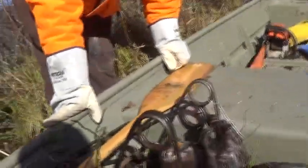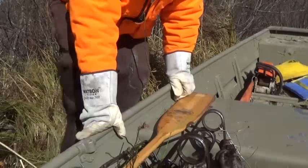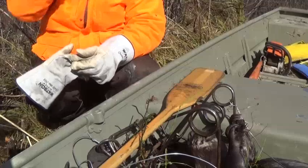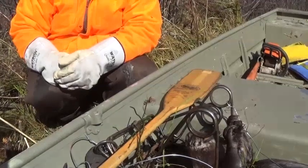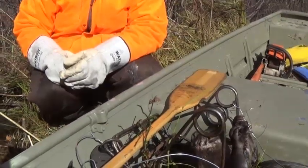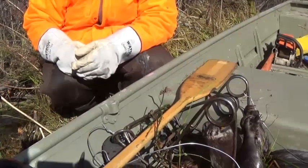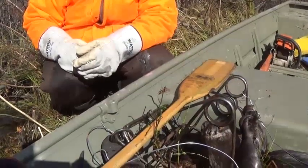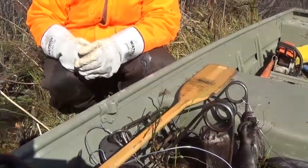You guys will hear me refer to taking 2 beaver out of one house and 1 beaver out of another. The way the ministry sets up our quotas is exactly that. They will fly your grounds, they mark all the beaver houses, and they do a 2 and 1. So it's 1.5 beaver per house is what it works out to. That's how they establish our quotas, and that's the way that I trap. I'll take 2 beaver out of a house, and then I'll take 1, then 2, then 1. People have asked me about it in the past. It's no regulation, it's just the way I trap. Anyways. See you on down the line.